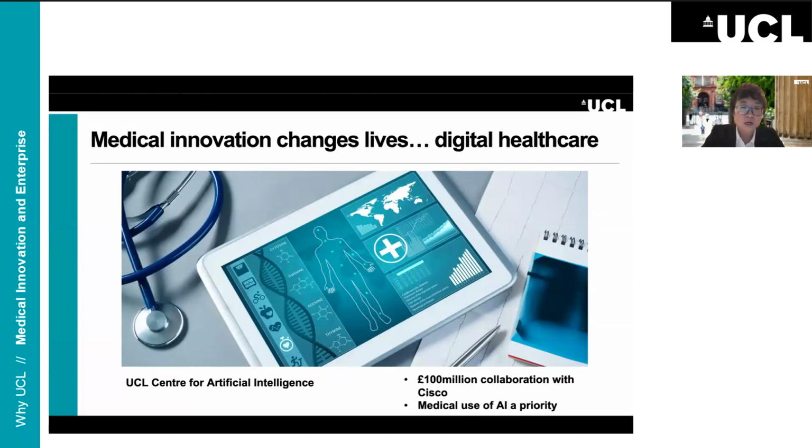Another area that's blooming is the artificial intelligence area. There's a Center for Advanced Artificial Intelligence at UCL. So students will be able to think about how they develop digital healthcare, specifically with the use of AI, which is a fast growing aspect, and with the scientists that work in computer sciences, specifically on healthcare-enabled AI.